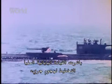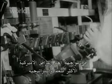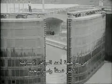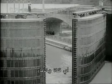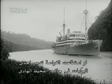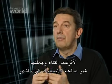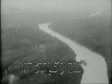The Japanese High Command began planning an audacious attack. The I-400 would launch its seaplanes against one of America's most vulnerable and strategic assets, the Panama Canal. If it could destroy one of the lock gates on the Pacific side, it would empty the canal. It would make it unusable for months. That was the prime reason that Japan went ahead with the I-400.